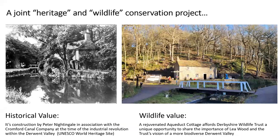So it was a joint heritage and wildlife conservation project. That was the proposal. And it's based on the cottage's historical connections to the Nightingales, the story of the water in the valley, plus the opportunity provided for Derbyshire Wildlife Trust to share its vision for a more biodiverse Derwent Valley.